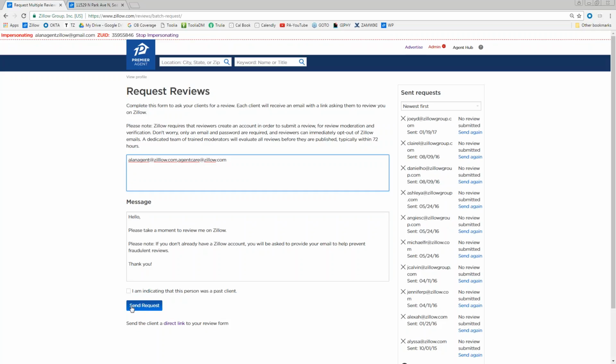When you send the request from this form, the thing I really like about it is this tracking over here on the right-hand side of the page. This will show you the date and who you sent the request to, as well as the status, whether they have submitted the review or if they haven't, and then if it's pending, published, or rejected. So great visibility for you all.